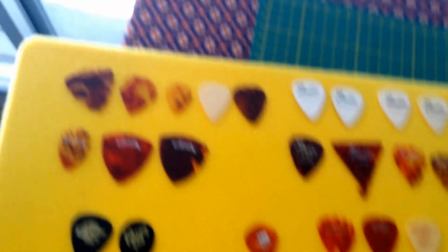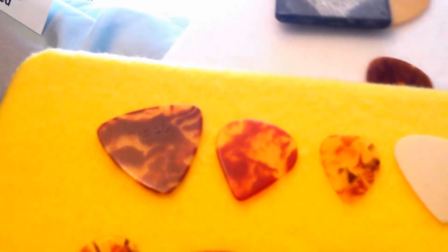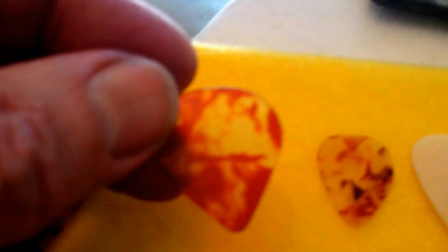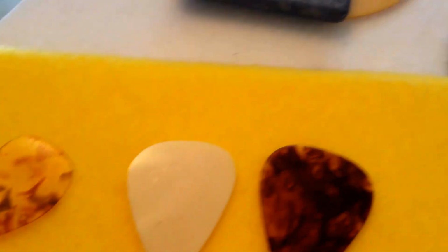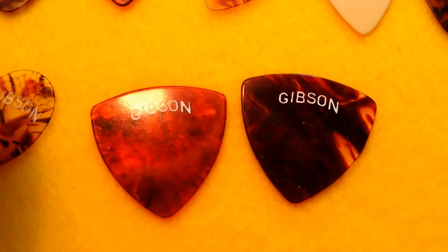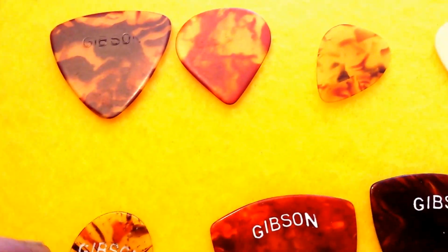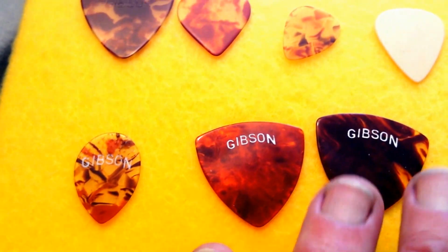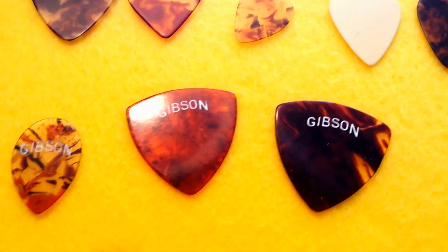Now, we're going to move over here to some Gibsons, and hopefully we can get a better view on these impressions, because these are impressed picks. And you can see that impression there, impressed, 1940s. All these are going to be approximately 1940, except this one and this one, which are 1930s. And here's some Gibson printed picks. Nice wheat straw variation here, probably early 50s. Late 50s, 1960s there.